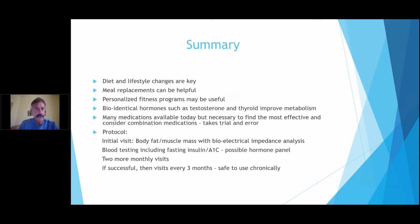So let's summarize this. Diet and lifestyle are key, but there are patients who do follow this and still cannot lose weight. Meal replacements, I didn't discuss it, but they can be helpful. Personalized fitness programs may be useful. Bioidentical hormones, optimizing thyroid and testosterone definitely improve metabolism, but there are many medications today that are effective, can be used in combination, and can be given long term.